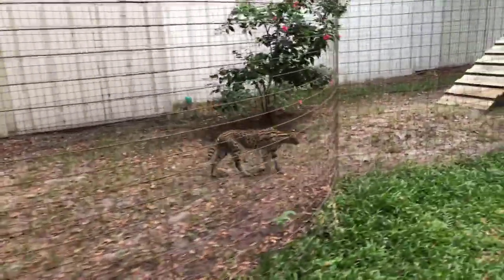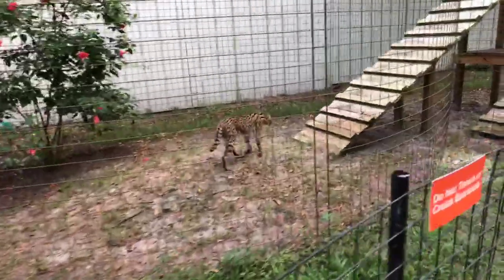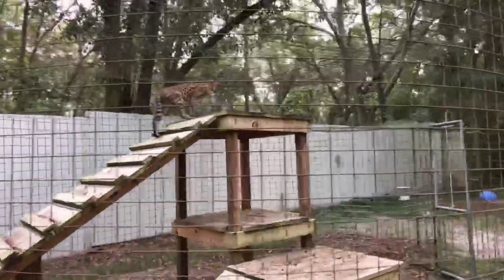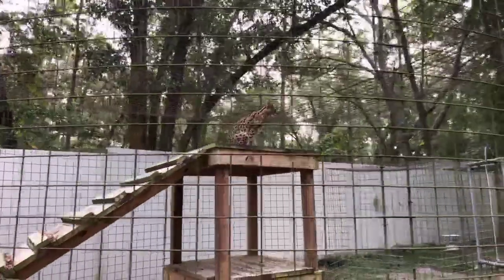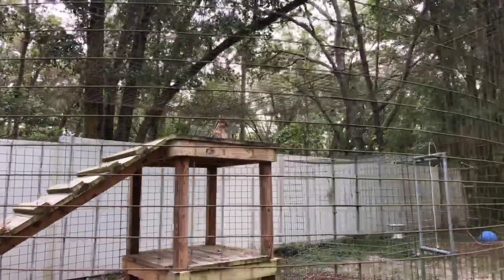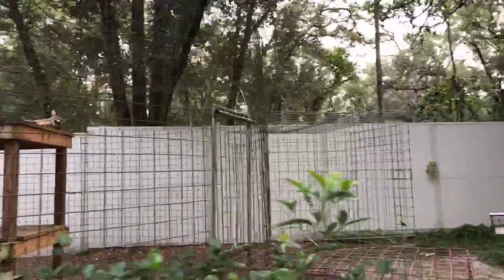This is Zukari Serval. Hello, Rochelle. He's up at his favorite spot. That is his best spot so he can watch for all the morning feeders. All right. Yeah. Hello, everybody. Good morning.